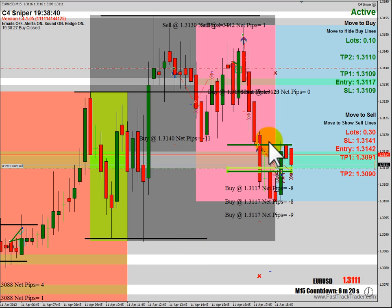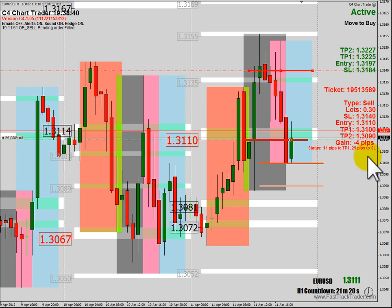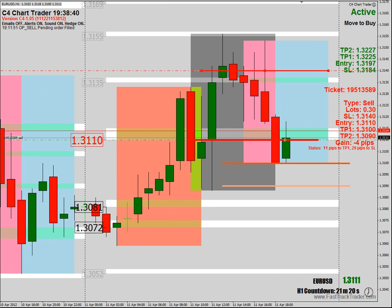Okay, so my little buy just got stopped out. So I tried to buy it here. It broke down, and when it came back up, I scaled 2 out here, and then I tightened my stop, and see how it just got up. It failed, came over and just popped me out. So let's see how it's going on this sell. Okay, we're down 4 pips, and it's trying.